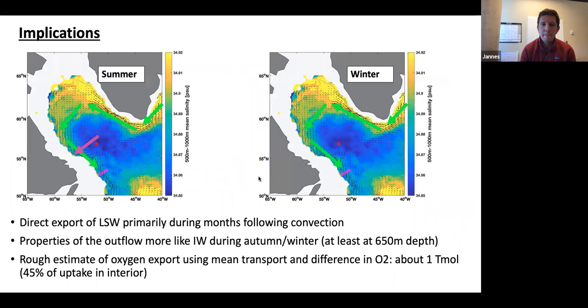So then the implication of that. I had tried at some point to make a more sophisticated schematic, but failed miserably. Apparently it's pretty difficult to make schematics. But for now, I'm just doing a simplified one: during summer, you have this direct export of Labrador Sea Water that has just been convected into the boundary current. And during winter, you don't. To be a bit more accurate, there would probably also be more Irminger water, so it's the green arrows from the boundary entering the interior.